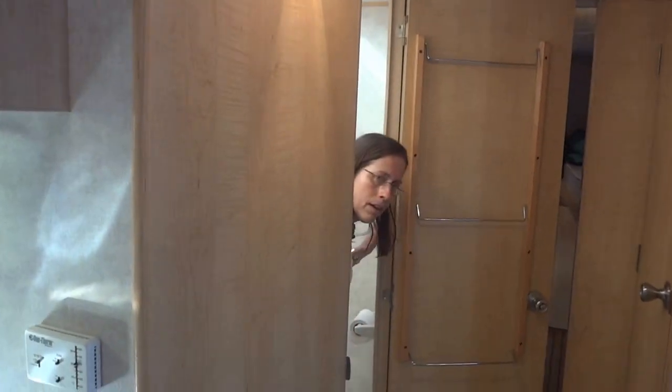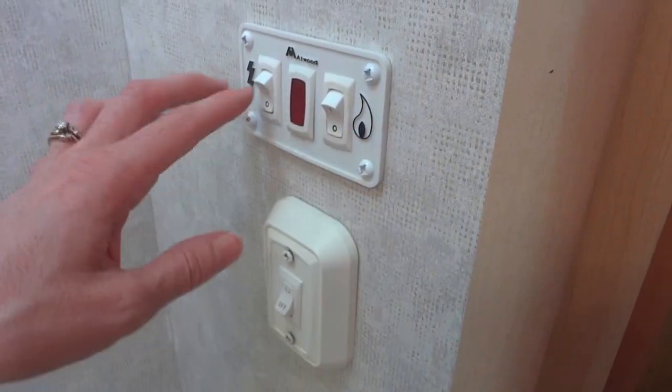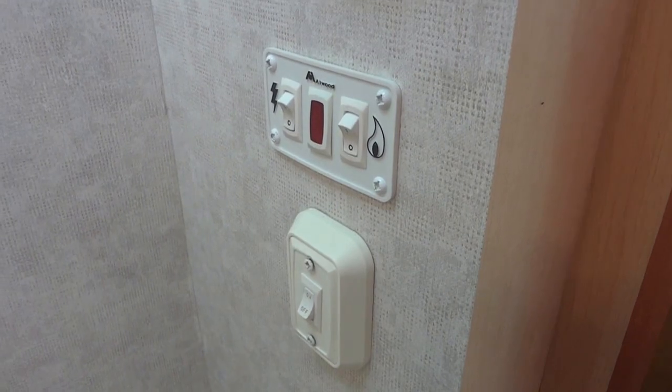The hot water heater through here has electric or gas start, and it has an auto reignite, so if it doesn't start immediately on the first try, it will continue to try until that starts.